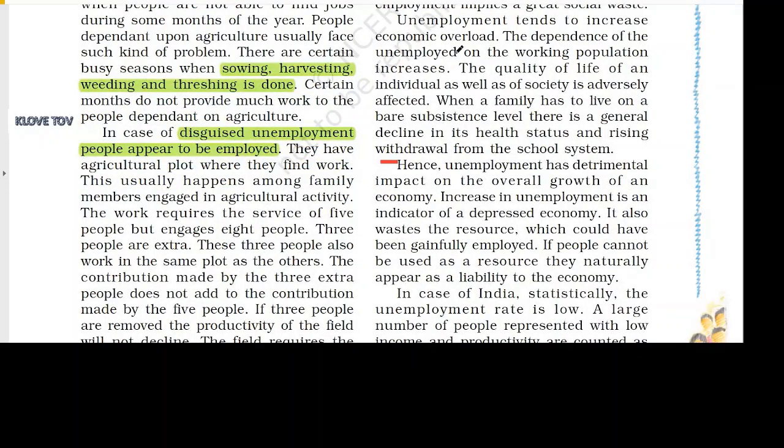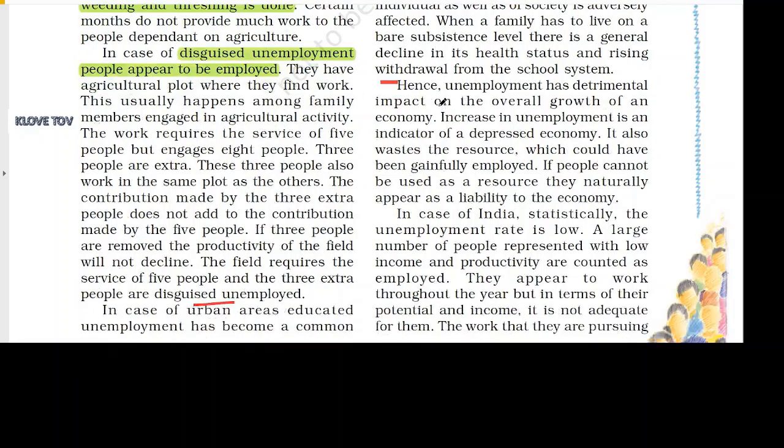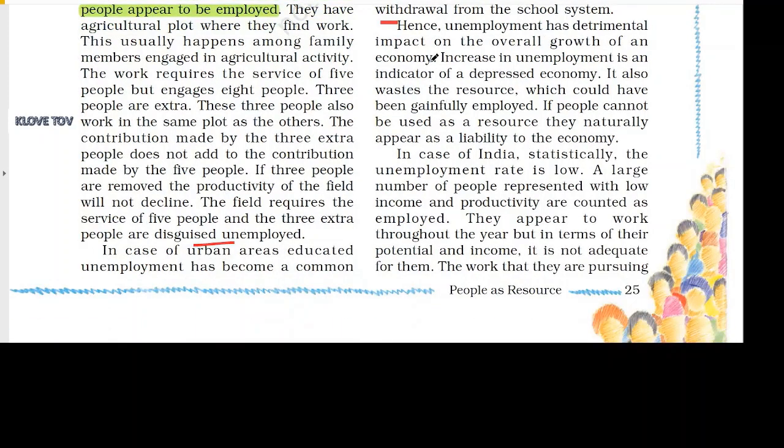Unemployment tends to increase economic overload. The dependence of the unemployed on the working population increases. The quality of life of an individual as well as of society is adversely affected. When a family has to live on a bare subsistence level, there is a general decline in its health status and rising withdrawal from the school system. Hence, unemployment has a detrimental impact on the overall growth of an economy.